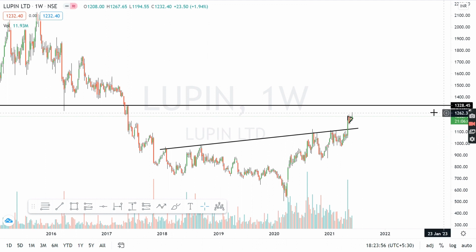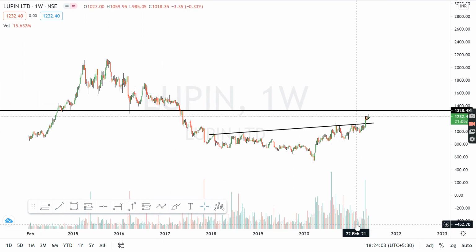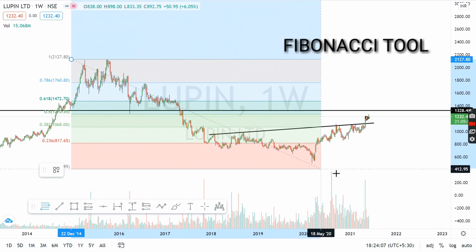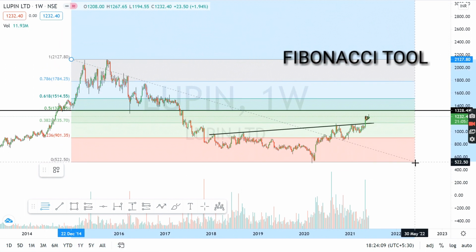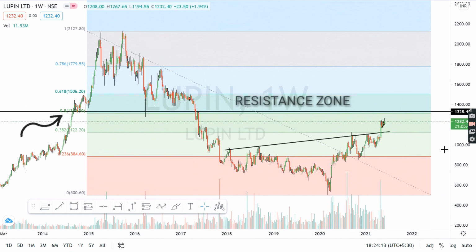Why am I considering the 1328 level to be very important? Because if we use the Fibonacci tool and apply it from the highest point to the lowest point, what we can see here is that the 0.5 level of Fibonacci is exactly at the level of the resistance which we are considering.